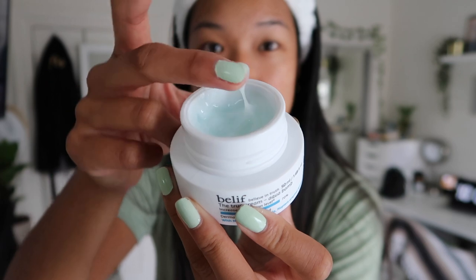Like the name says, Aqua Balm, it really is like a water balm for your face because I feel so hydrated afterwards. I store it in my little skincare fridge, and so it just is so refreshing to put on every morning. It wakes me up. My skin literally drinks that product, and I'm left with glowy skin.